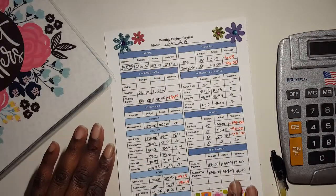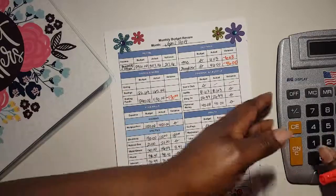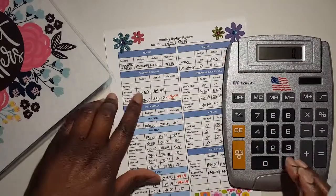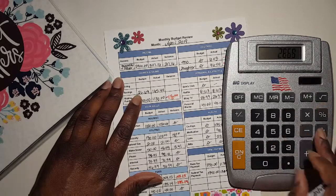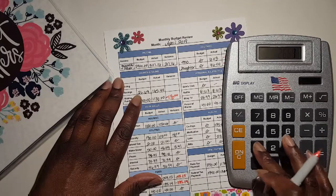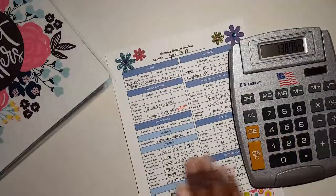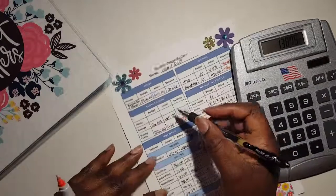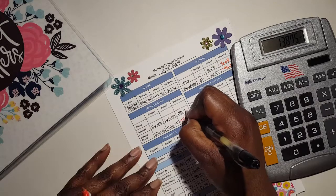Alright, you guys, this sheet is still a work in progress. Let's go back and do our savings account. We forgot to do our savings. So we budgeted $26.69. We actually put in $165.44. So we were actually over by $138.75.